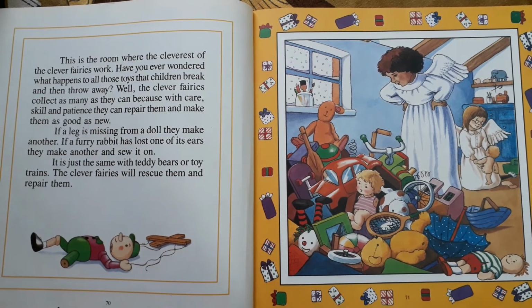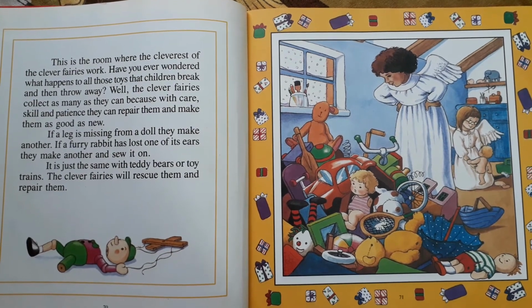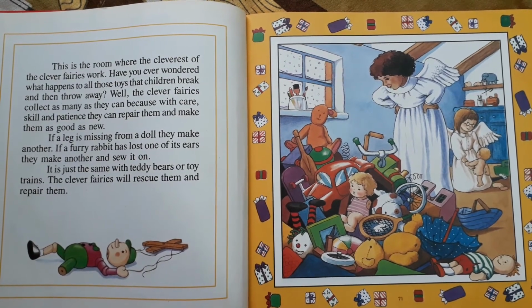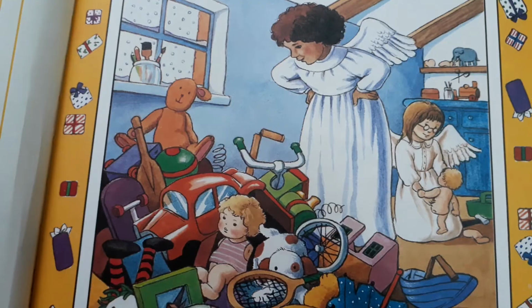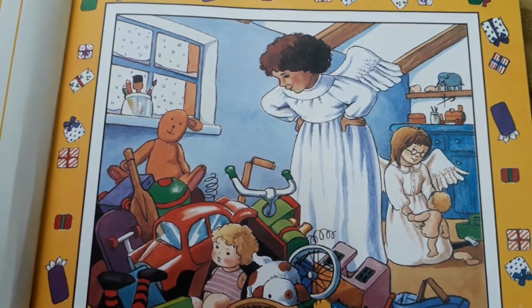If a leg is missing from a doll, they make another one. If a furry rabbit has lost one of its ears, they just sew another. It is the same with teddy bears or toy trains. The clever fairies will rescue them and repair them. So here are all the broken toys. They're collecting them and making more things out of them.